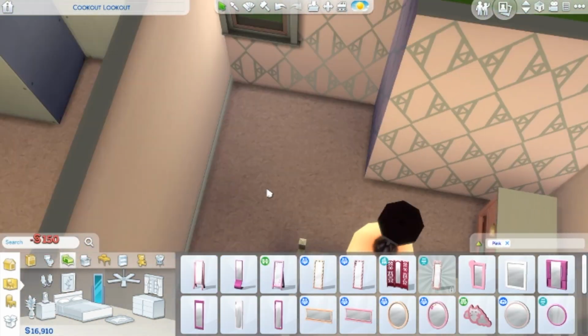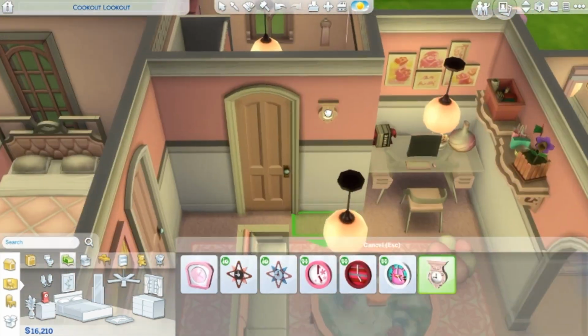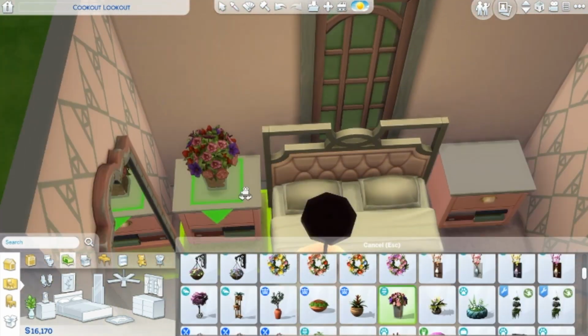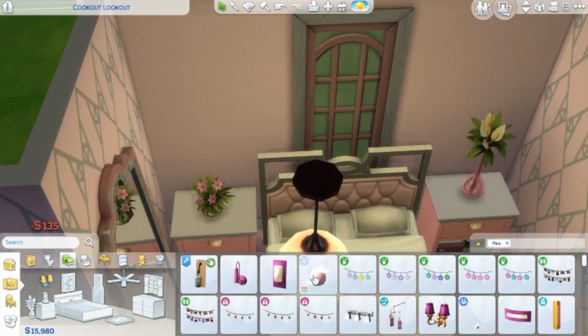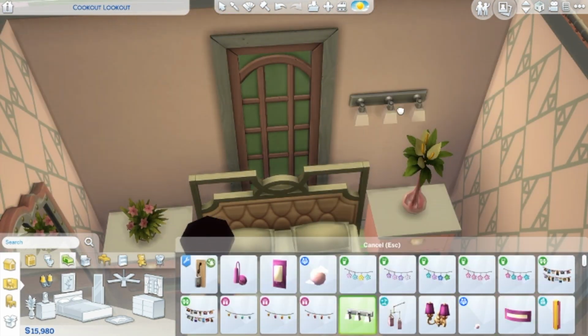Just watch the build and that's pretty much it, because I don't even know why you want to play it anyway. You're weird if you want to play in it, no offense, but it's weird, okay? But sorry if you do like this house, I don't. But anyways, I don't actually think it turned out bad. I think it could turn out a lot worse.